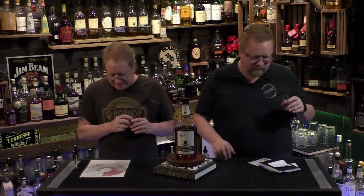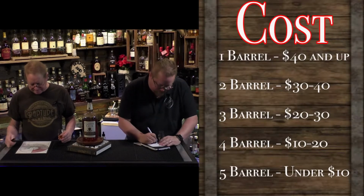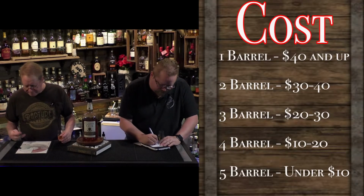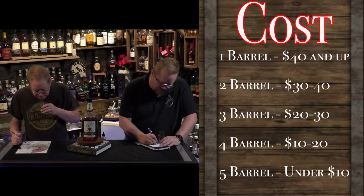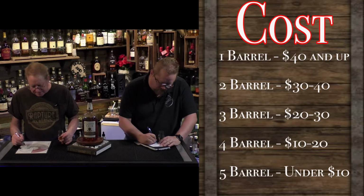Very brown sugary. Yeah. I'm going to really have to look at my card on this one.